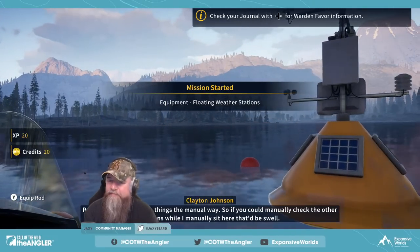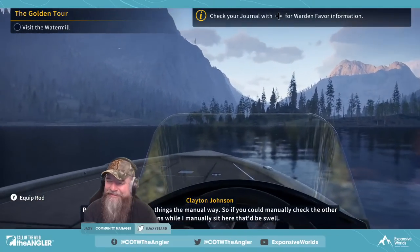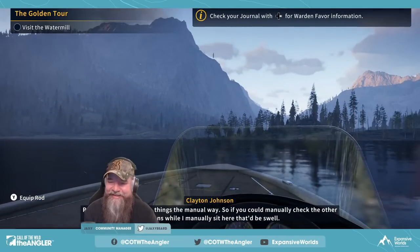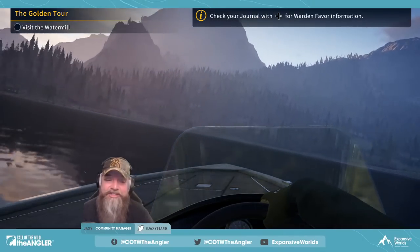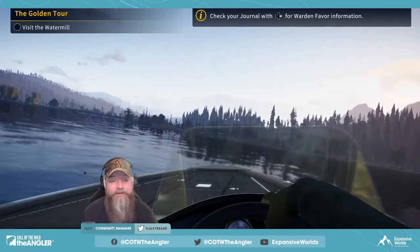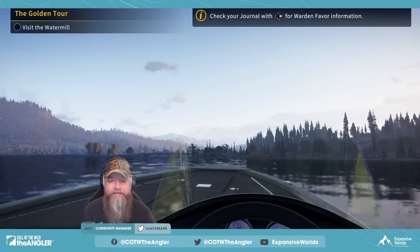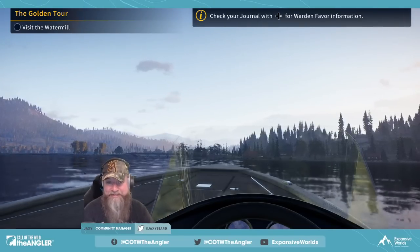Here, we like to do things the manual way. So if you could manually check the other stations while I manually sit here, that'd be swell. Now, my point being is there's lots to do other than just fishing. I love the fact that they absolutely tried to populate the world with little things that we can get onto. There's a ton of things like this.